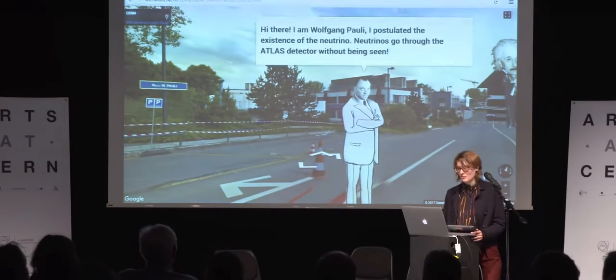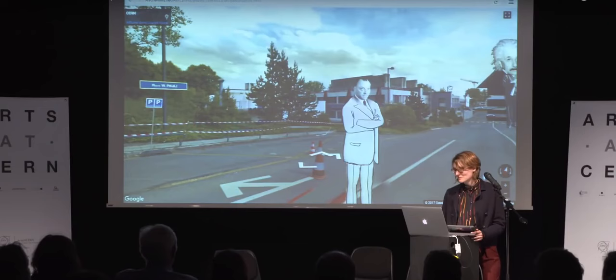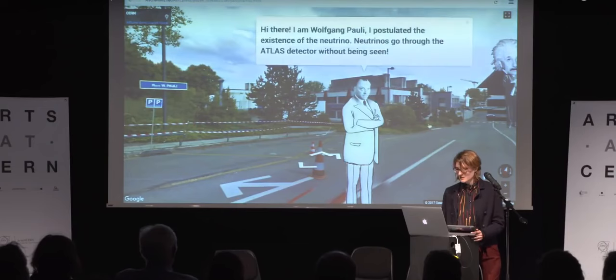So hi there, I'm Pauli. I postulated the existence of the neutrino. Neutrino goes through the Atlas detector without being seen.